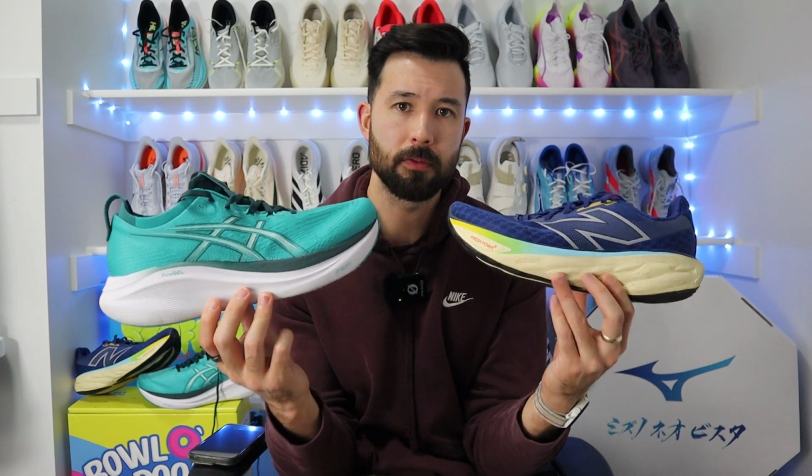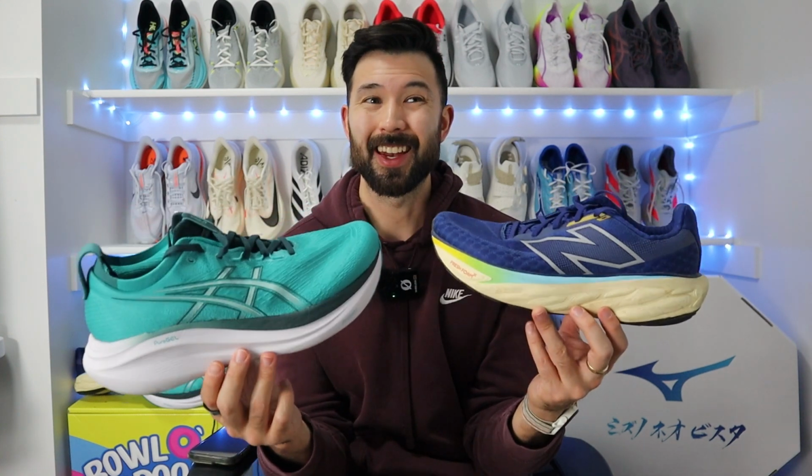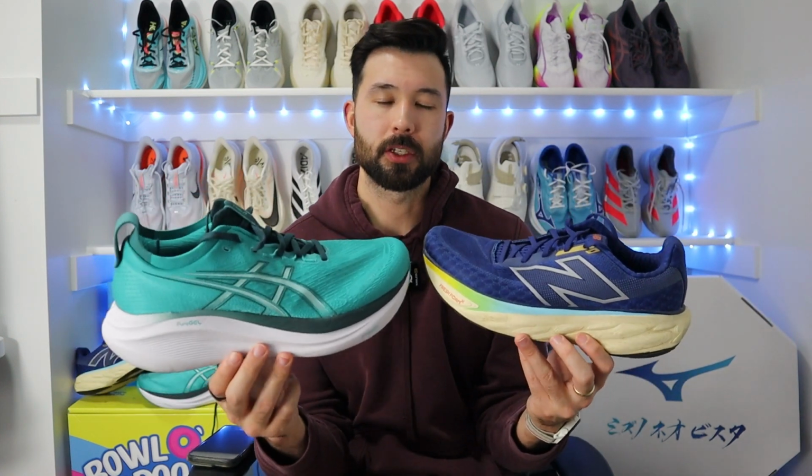Now, from a price perspective, both of these shoes come in at $165, which is why a lot of people consider these to be direct competitors, although I personally would probably put the Fresh Foam More against the Gel Nimbus, but it is what it is. The brands all have their own price scales. As far as whether this price is competitive or expensive, $165 is pretty typical for either upper end daily trainers or max cushion shoes, but it is starting to get up there in price. We're starting to see a little bit of inflation creep within the running shoe world, specifically for cushion trainers.